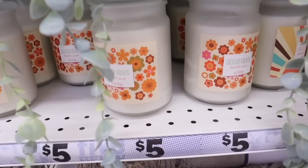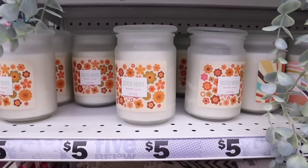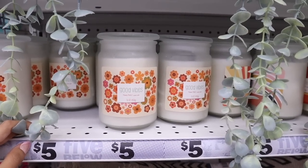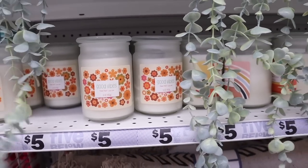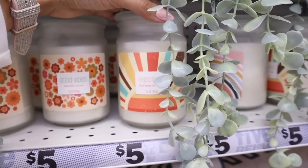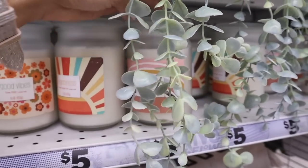And down here, I found a spring candle. So it just says good vibes. And apparently it's supposed to smell like flower patch. And I think it does. It smells really, really good, like you're in a garden. So highly recommend this one. The next one is called happiness. So blood orange zest. And the other one they have is called pure joy.